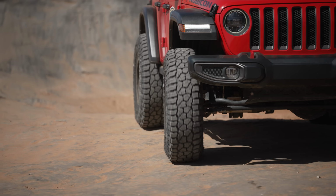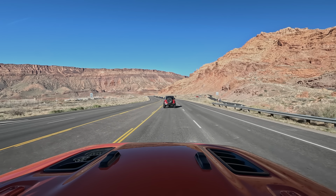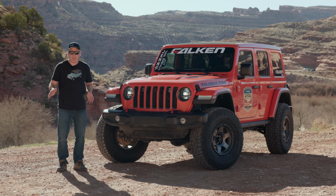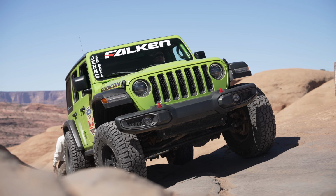Of course, one of the trademarks of the AT3W was that it was also still very nice to drive on regular paved roads. Hopefully, the AT4W can carry on that tradition. But today, I'm not worried about paved roads. No, I got a Jeep Rubicon, and we're in Moab.